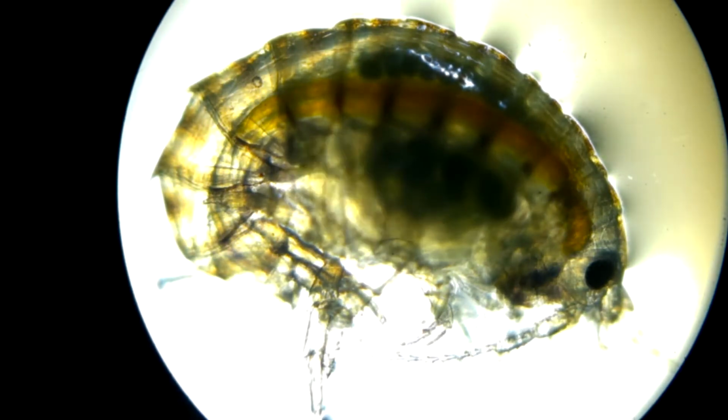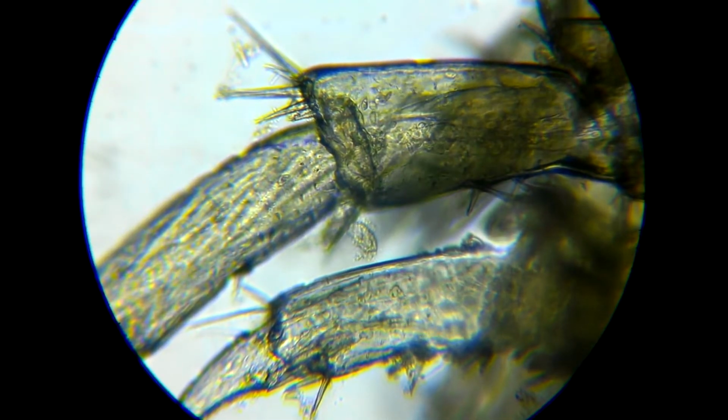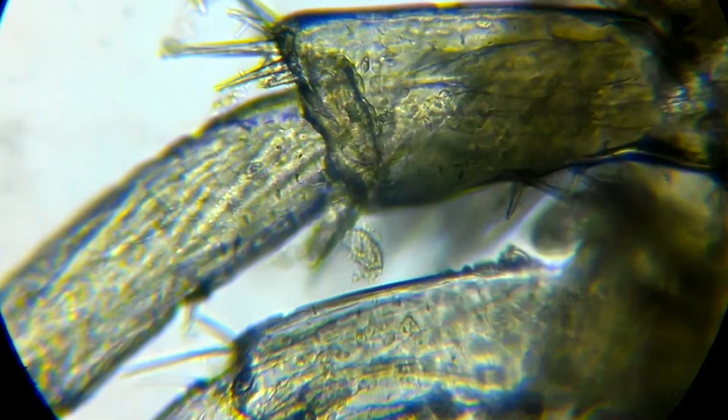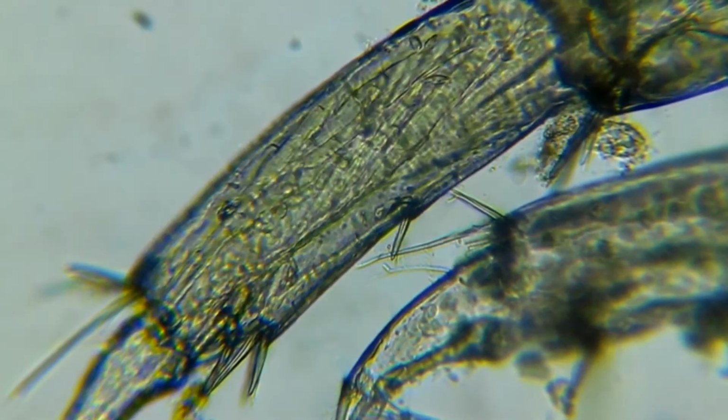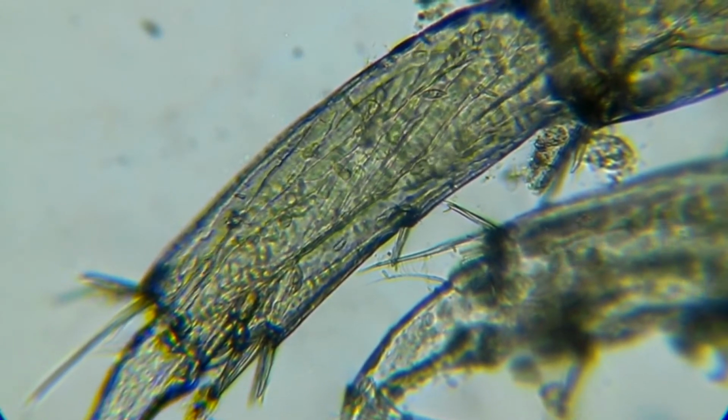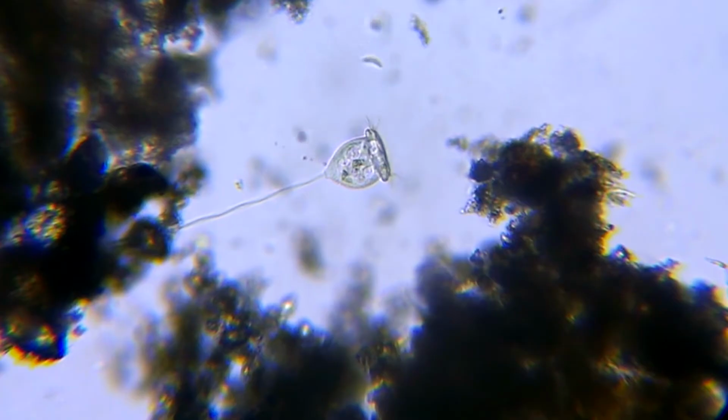I think that's a flea. It's called a flea. But I just thought this is super cool. You can see all the circulation inside its body. That has to be circulation. I can't see what else it is, but you can even see musculature.